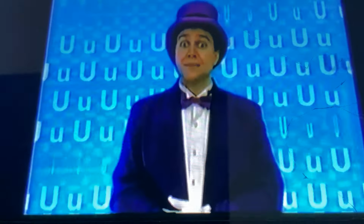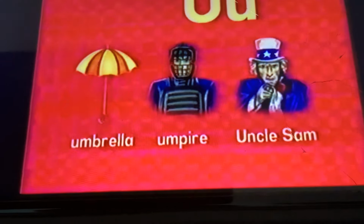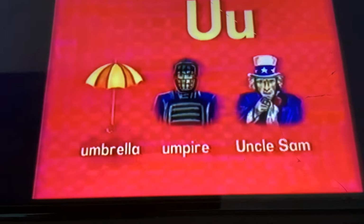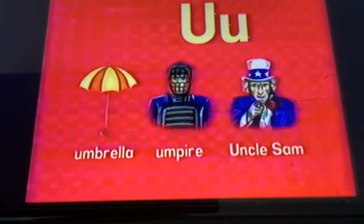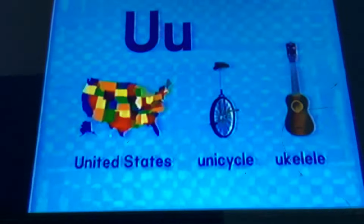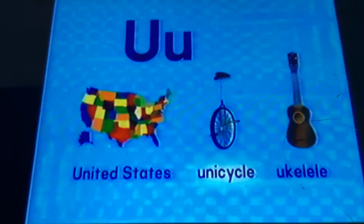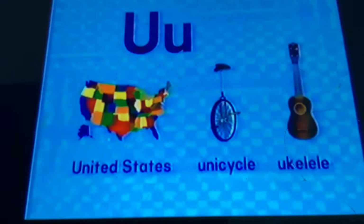Utterly amazing! Look at the capital U and the lowercase u. Let's sing U words and we will jam. Umbrella, upside down, Uncle Sam. Sing more U words and spin with me. United States, unicycle, and ukulele.